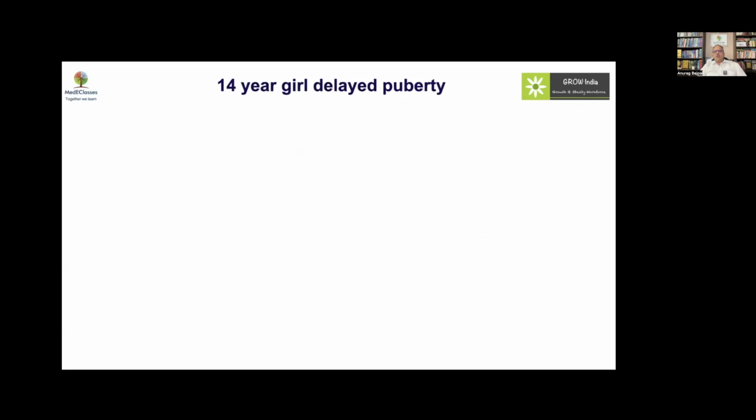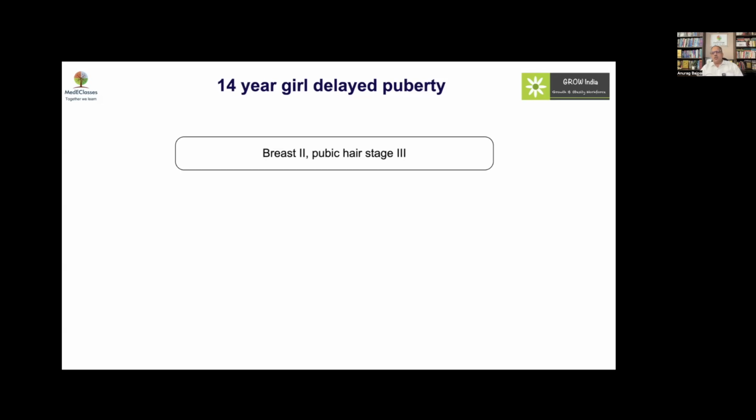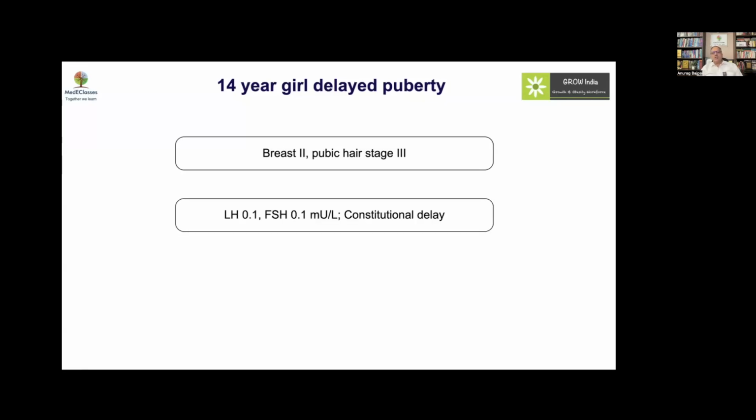The second scenario was a 14-year-old girl with delayed puberty. Now, this is from a different perspective and dynamics. She had presented with breast stage 2 development with pubic hair stage 3. So it looked like she had some development to begin with, this is what the parents said, and then the development had stopped for the last year or so.